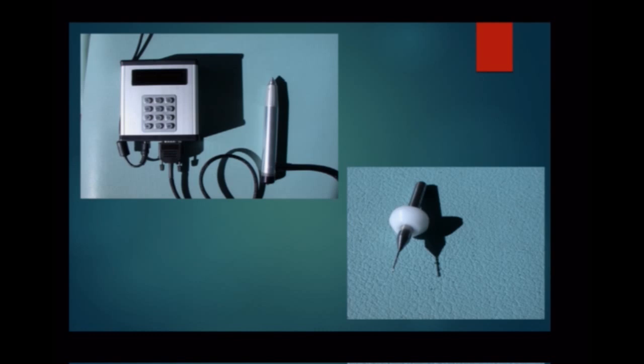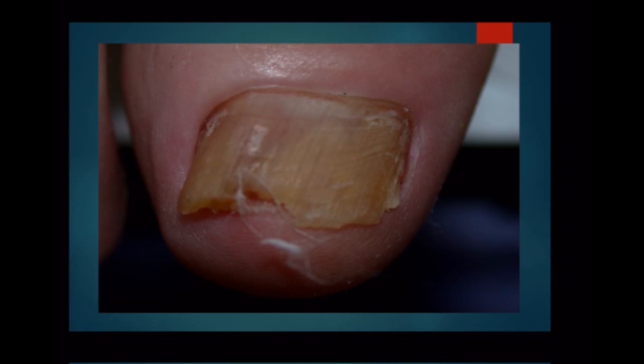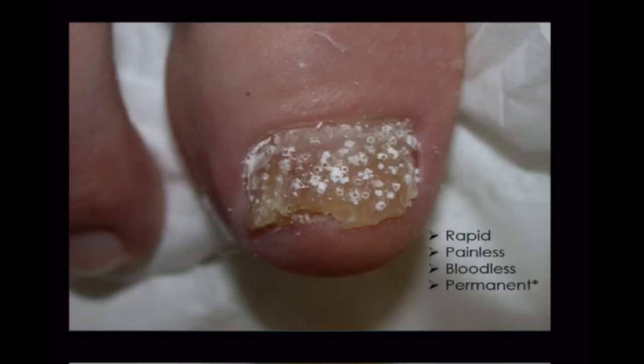If you apply it to a nail, activate the drill, it will drill through the nail, but as soon as it gets to the underside of the nail, it will stop and withdraw. I didn't believe it, so I drilled myself a few hundred times, and it worked. I couldn't draw blood. So here we have one of the first nails I treated, positive onychomycosis, and you can see here quite extensive disease and damage to the nail. It didn't take me long to make a few holes in that nail, and it was very quick and painless.